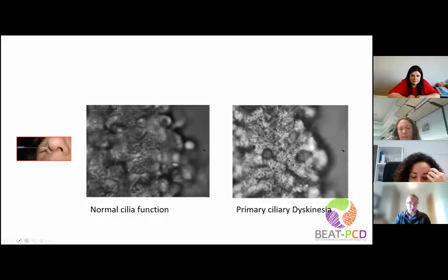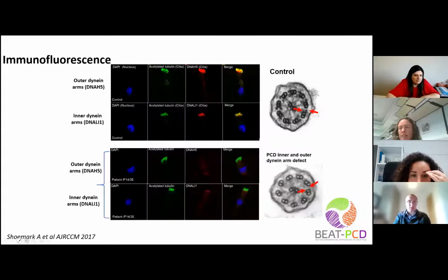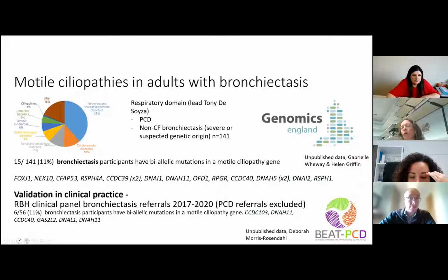And this is looking at the cilia from above, and this is normal cilia function, moving backwards and forwards, and this is just an example of a PCD case going in circles. There are other tests you can use, such as immunofluorescence that Jane talked about earlier on. So I think complex diagnostic testing probably puts people off and isn't helpful with making a diagnosis of PCD, but I do think at the moment we don't have any better solutions, and it's probably necessary to conduct these tests in order to make the diagnosis.